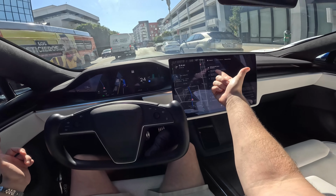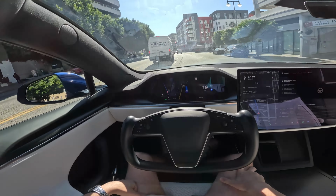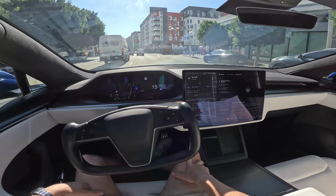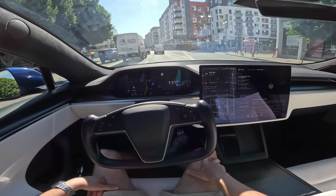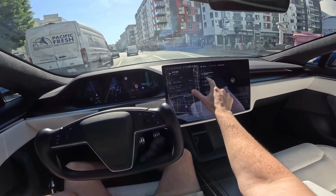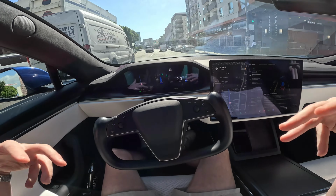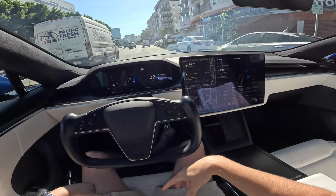We've got the new Ass mode, actually Smart Summon, which is pretty impressive, that a multi-billionaire would name a product inside of his Tesla Ass. Only Elon would do something like that. It's pretty hilarious. It's actually not hilarious. It's like 3rd grade humor, but the fact that it would get that far into production, that is hilarious to me.